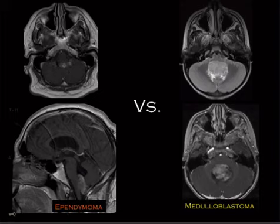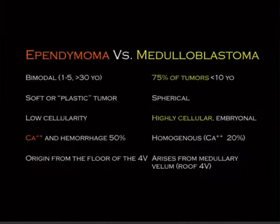Medulloblastoma is the hard one, like a metal ball. B for ball. It's a blasting metal ball. So let's talk about the differences here. There's a difference in age. Pretty much all medulloblastomas are seen under 10 years old.